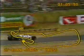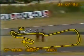A puff of smoke from Jones, which is a bit worrying for him. Through the S, now he goes up to the first gear hairpin, which again is a very slippery part. They've been tiptoeing through that. Into the first gear hairpin, the ball's in the right place at the moment.